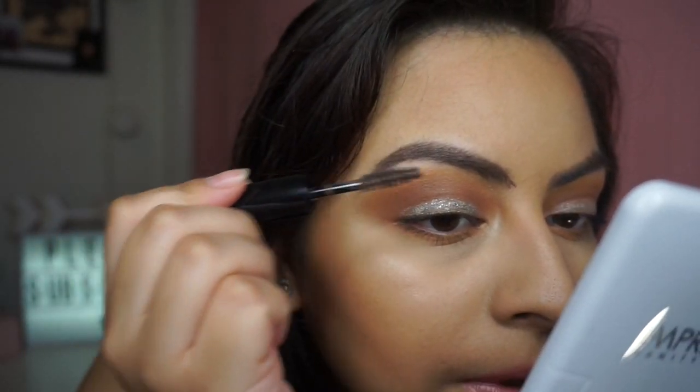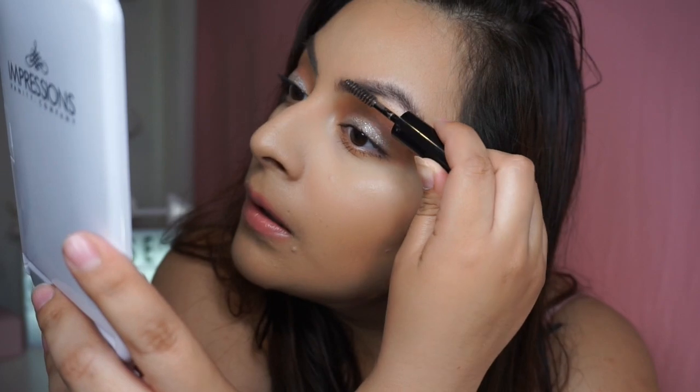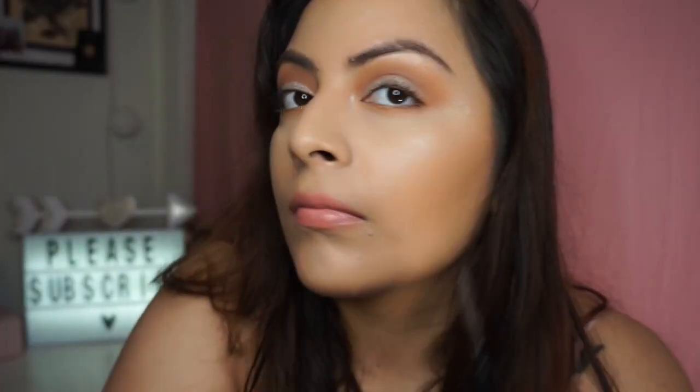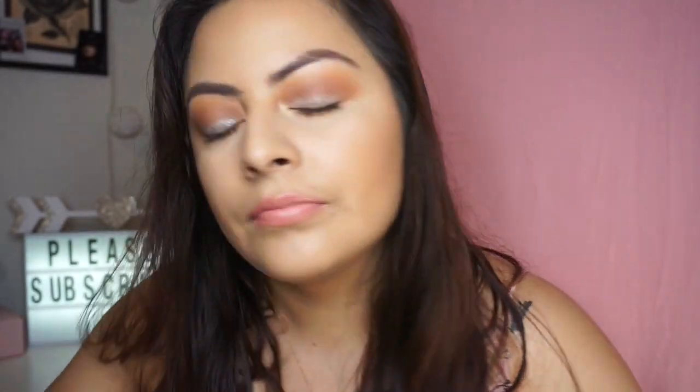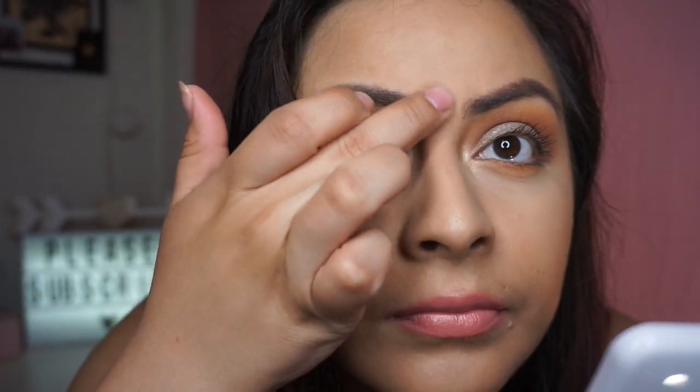But it kinda is making my hair stand up, since I brushed it out. My hairs are standing up. But yeah, this one looks more brushed out than this one. I guess we could go ahead and try it on this side too. I don't know. I mean, it's an okay brow gel. I wonder how it would look on its own.